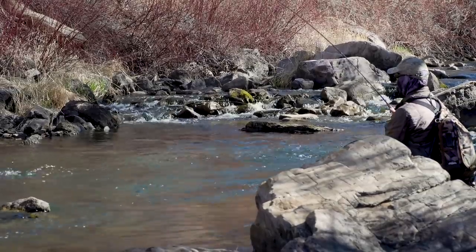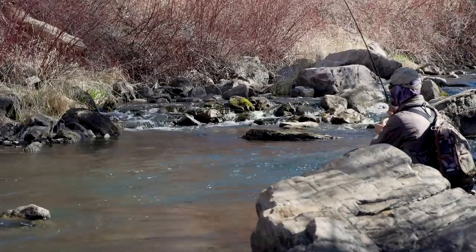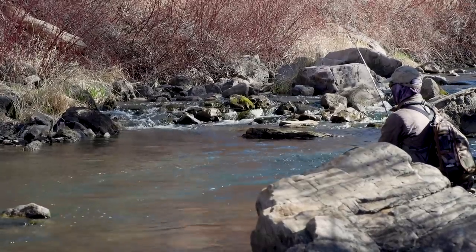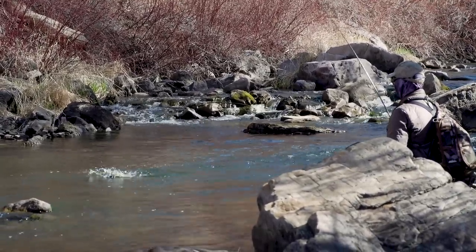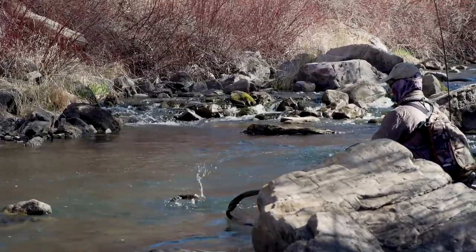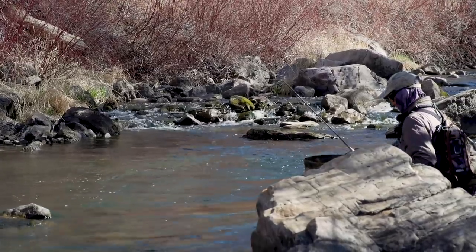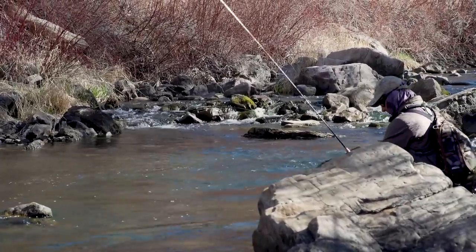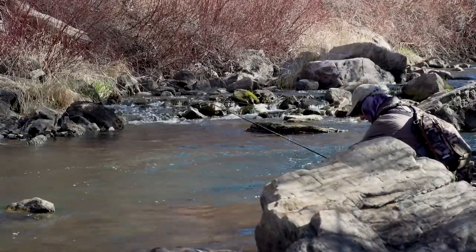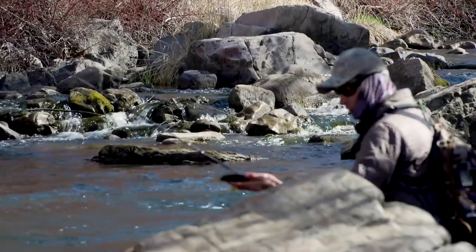There we go. Rig drifted a little bit further back into the sort of shallower midsection of the pool, and whoops. This guy pulled that dry down really quickly. Not the largest fish we're gonna see today, hopefully, but bigger than the first one at least.